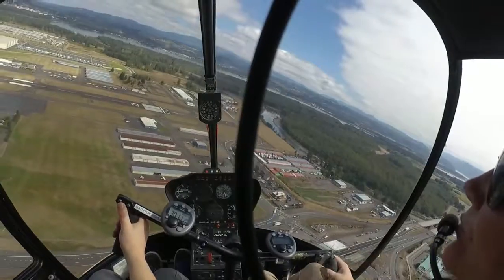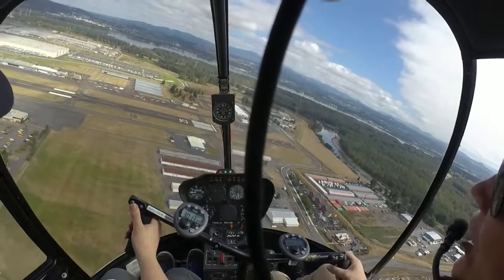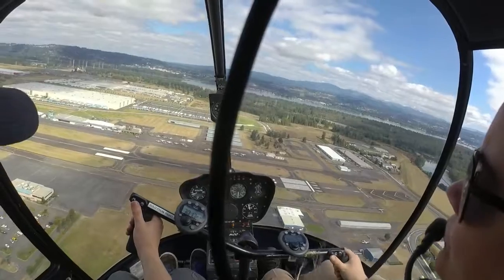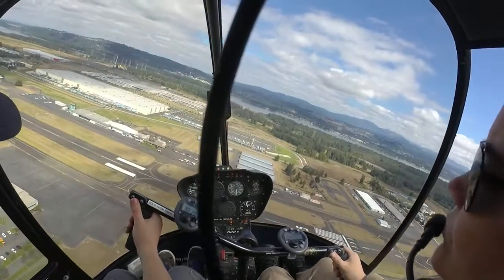Awesome. Straight auto rotation. Okay, you focus on the auto rotation, I focus on clearance. Awesome. And 25 right traffic, please pick up 25 manager.